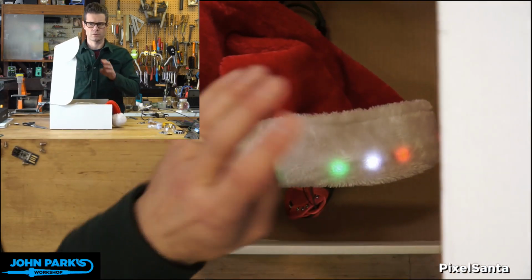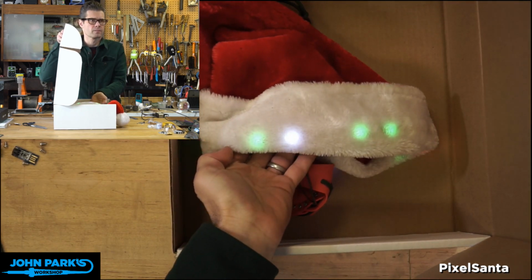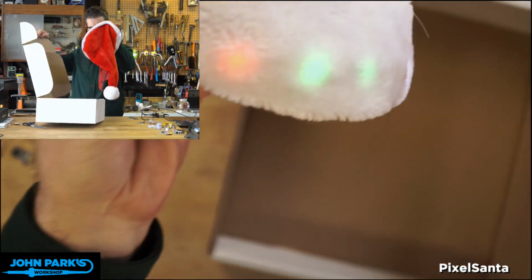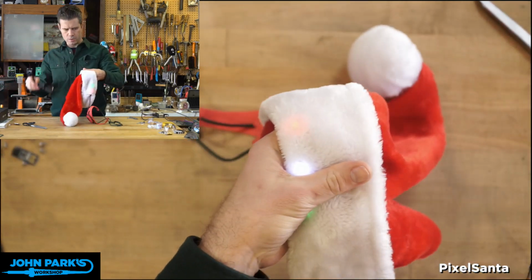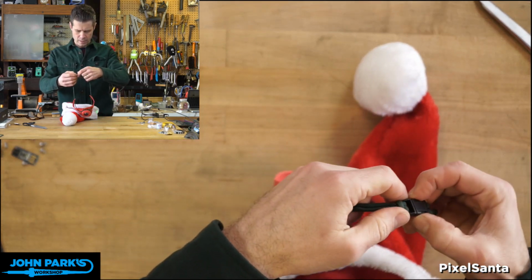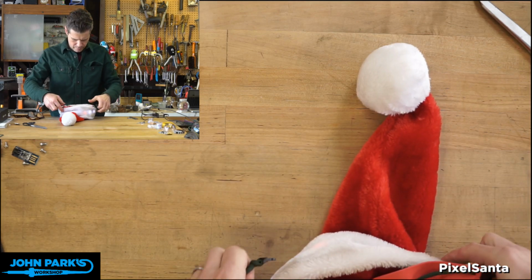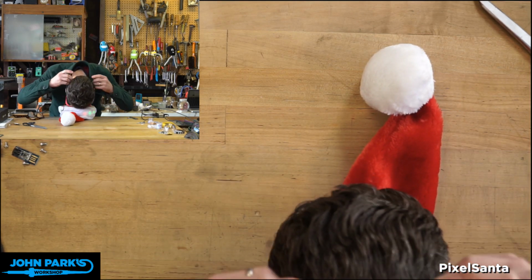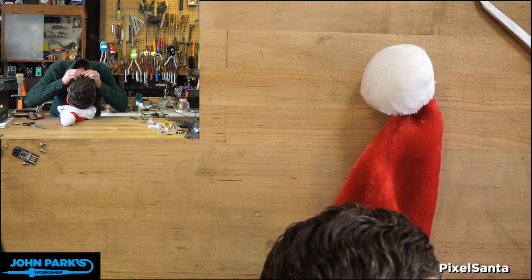Get some shadow going. All right, that's perfect. I was originally going to put this in the beard, but I like this better. I think this works out well. So let's try it on. Figure out the best way to get this on. I think I'll start with the eye.